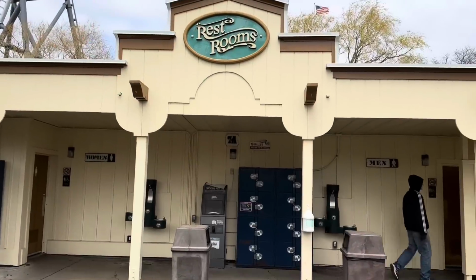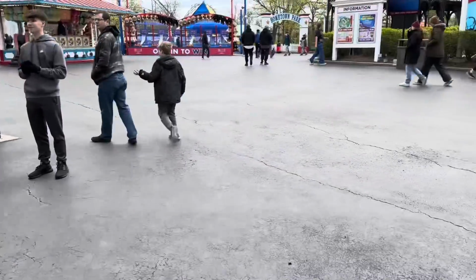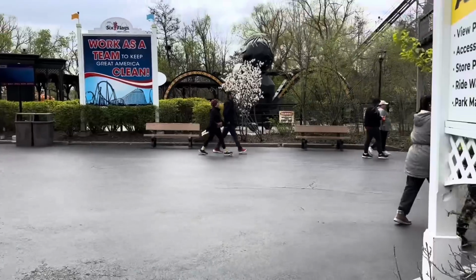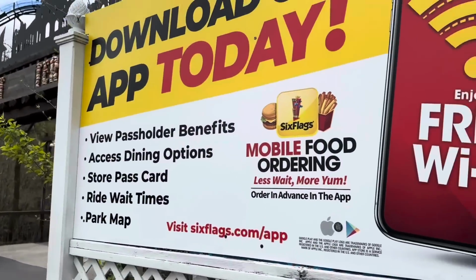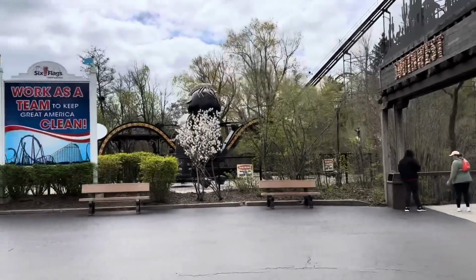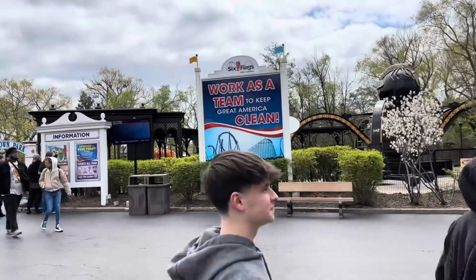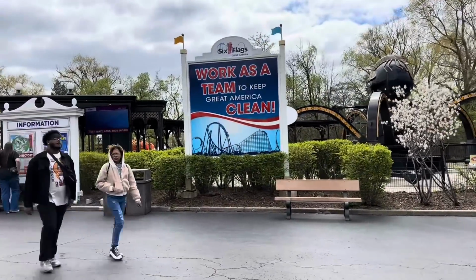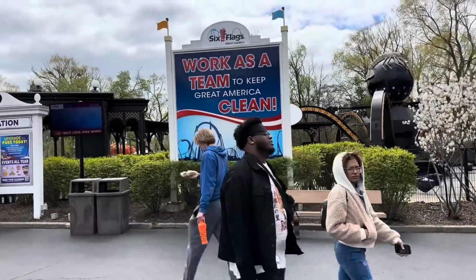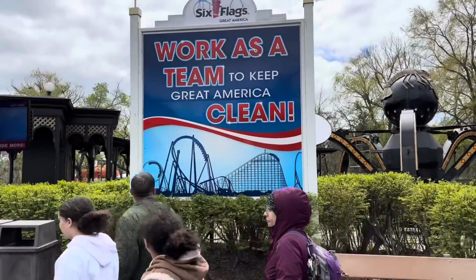Pretty much have lockers everywhere. So right in front of this restroom, another option to have a locker for the day. Download the app, mobile ordering. Another thing about when it gets crowded, I learned this at Disneyland, it was really hard to eat. There were so many people there and you're waiting forever, you start getting hangry. Work as a team and keep Great America clean.